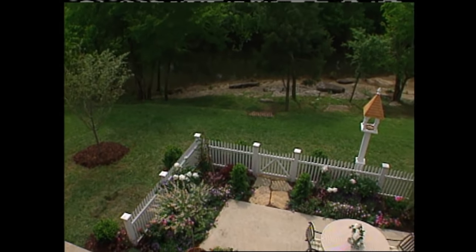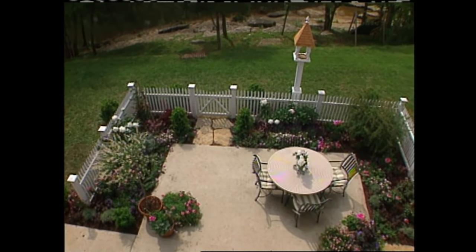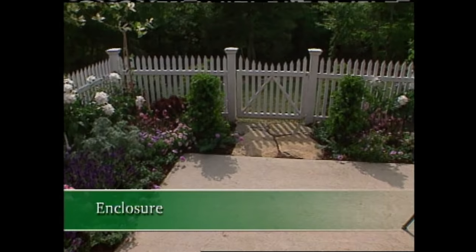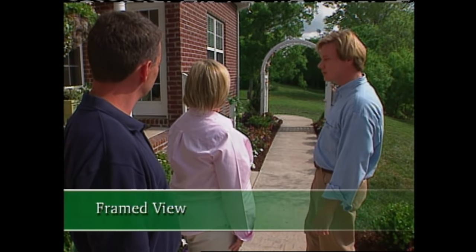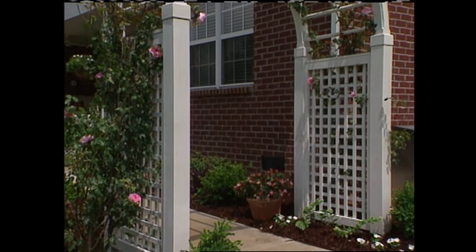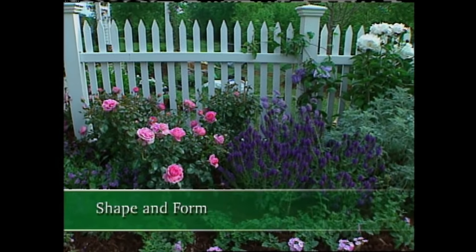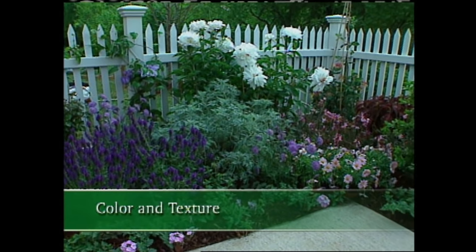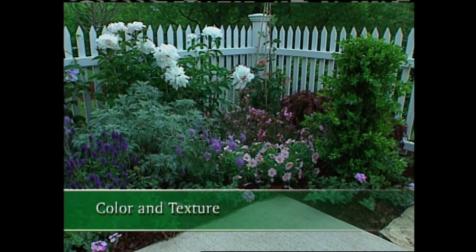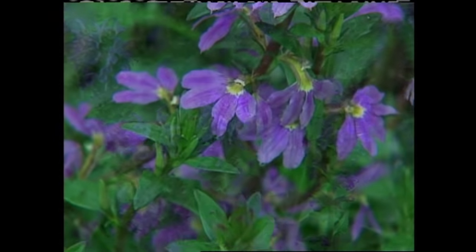Well, as I designed the garden, I tried to use all 12 of the principles that you find in my book, Garden Home. Those are the 12 principles I always fall back on when I design a garden. So we have enclosure, we have a sense of entry with the gate, we have framing the view with the arbor. Of course, that's another example of creating a sense of entry. We have shape and form with all these different flowers and all the wonderful colors and textures that come through with the foliage. With the peonies, the big round blooms, the roses, and then the tiny little flowers that you get with the verbenas, the salvias, and the scaevola.